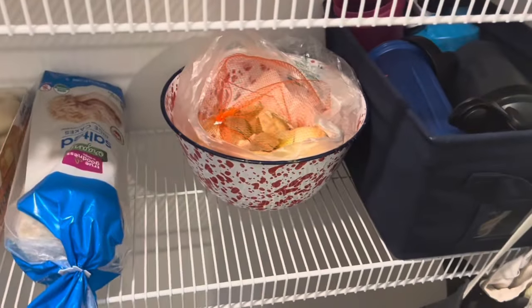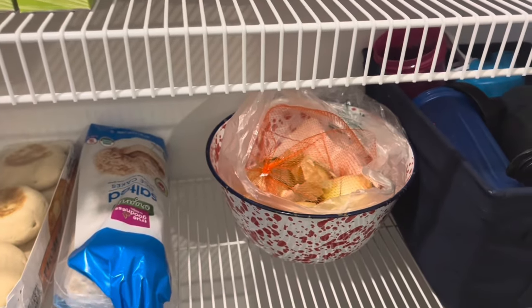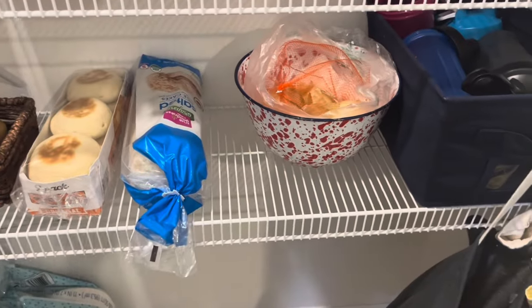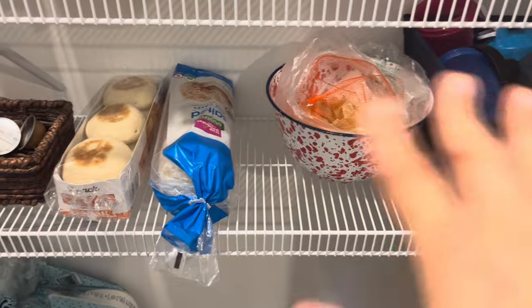And then onions, I try to keep in the pantry so they're out of the light. I usually keep them in here with the door closed. And I normally have potatoes in here too, which again, I need to go to the store. This is the end of the week and I need to get potatoes anyways. I will find a little spot for them.